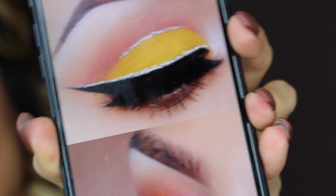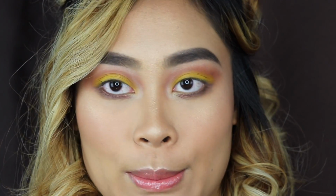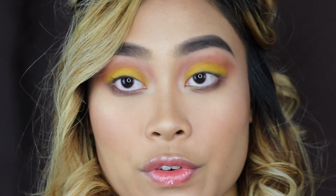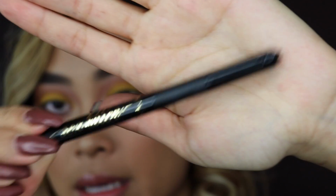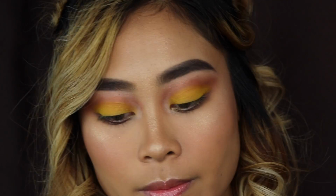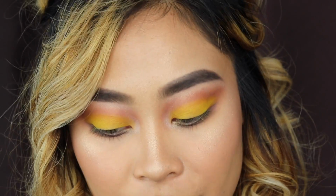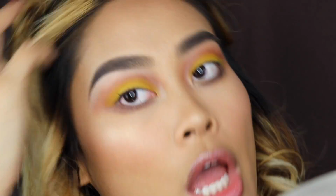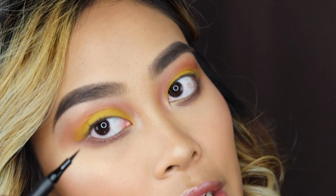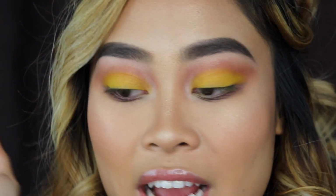Okay. Next up, I'm going to try to attempt this perfect winged liner that she did on her beautiful eyes. So for the liner, I'm going to be using my Tarte Sex Kitten eyeliner. And I'm going to attempt to try to do this perfect winged liner that she has. Let's do this thing. I can do this. Every time I do eyeliner, I have to hold my breath. I don't know why, I just have to, okay?